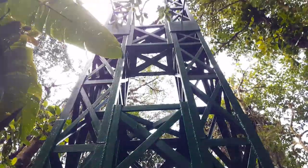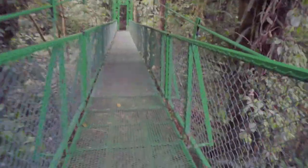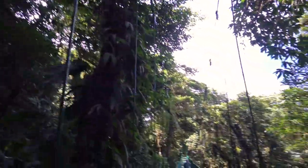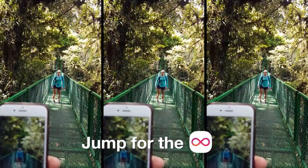Here we go, the first one. I feel it rattling. I'm okay if I just look straight ahead. Look at how sketchy that is. Ready? Start jumping.